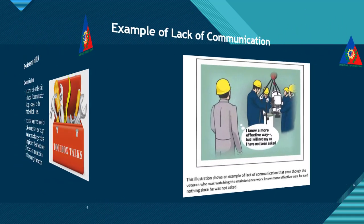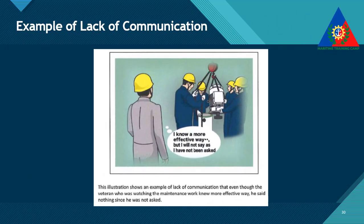This illustration shows an example of a lack of communication, in which the veteran, who was watching the maintenance work, knew a more effective way of doing the job, but he said nothing, since he was not asked.